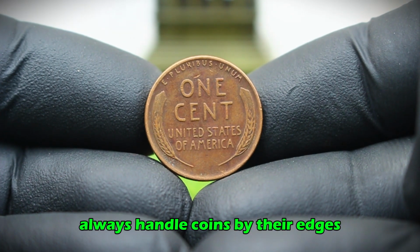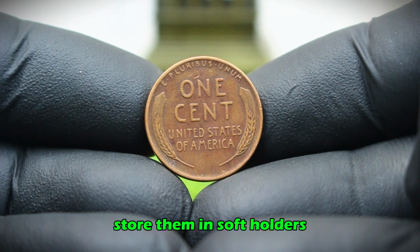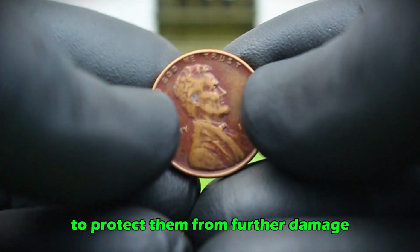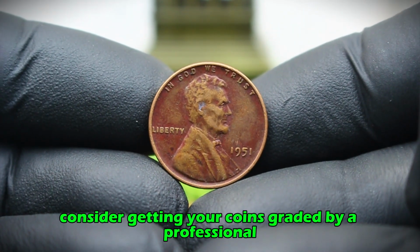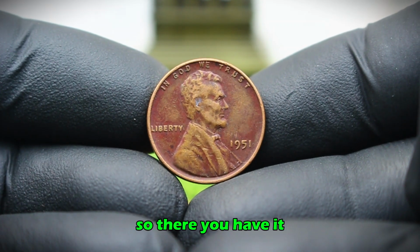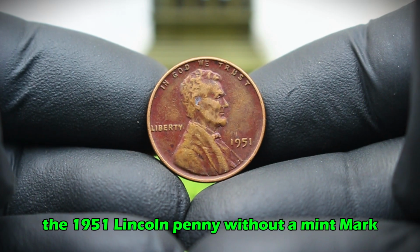Always handle coins by their edges to avoid getting fingerprints on the surface. Store them in soft holders like coin flips or holders to protect them from further damage. And if you're looking to sell or buy, consider getting your coins graded by a professional to ensure you're getting an accurate value. So there you have it, the 1951 Lincoln penny without a mint mark.